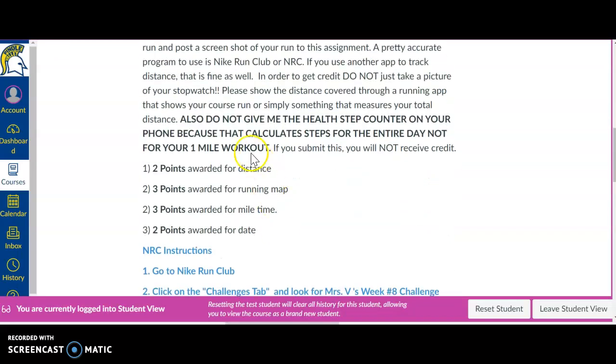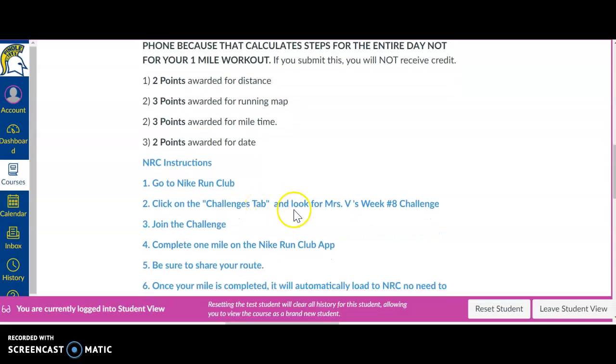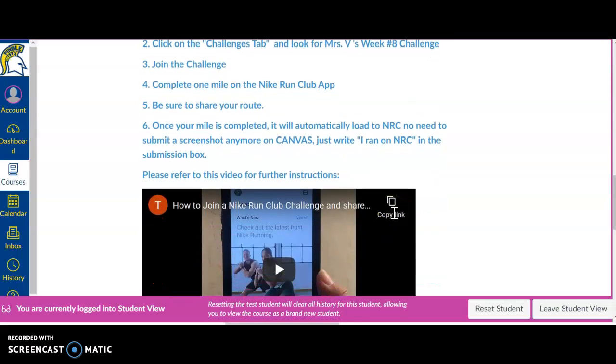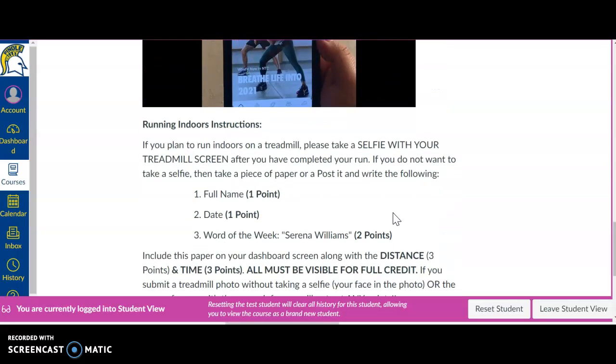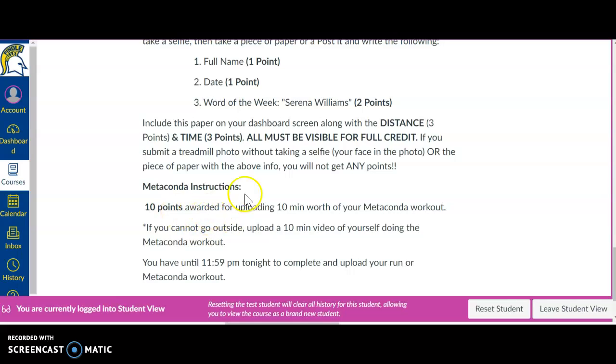And you get points awarded for the following items. So these are for running outdoors. If you are using Nike Run, just look for my challenge that I post up. I usually do a 1 mile challenge weekly. So if you just join that challenge and complete your run, I can see what you've done from there. And if not, if you want to do Metaconda, you can also record yourself doing the Metaconda workout.